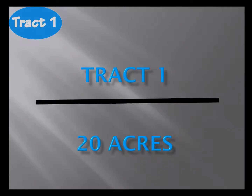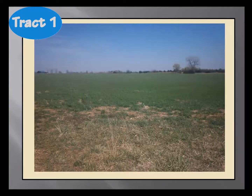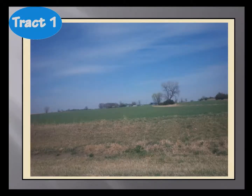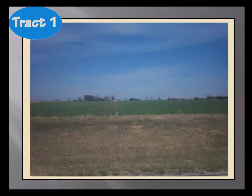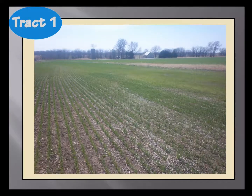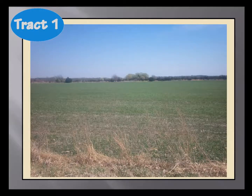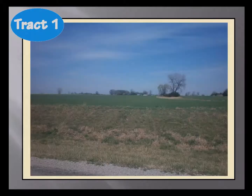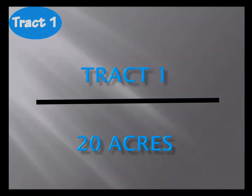Tract 1 consists of 20 acres. The property is located 4 miles east of Highway 99 on the old John Deere Road. That's Road 130. It's a total of 20 acres, including 18 acres of farmland, with the balance in waterways and road. It's productive upland farm Class 3E and 2S soils. It could be an attractive building site close to town with good access. There's no utilities currently installed, but water and electric are both available.